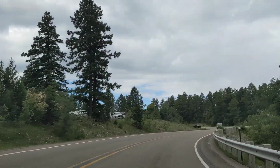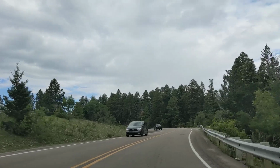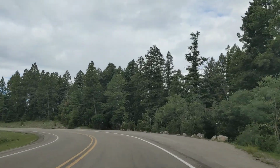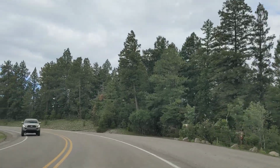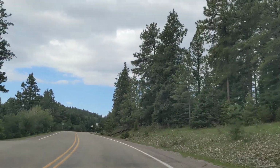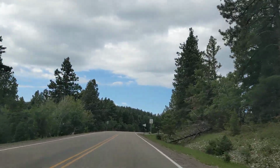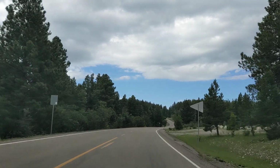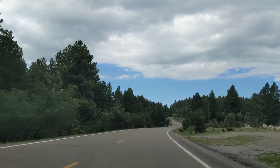But this is the road that I went on to find that campground that I could not find the other day, and it's down here on the left. I'll give you the name. It's called Carr. I want to say Carr Canyon or Carr Campground. It's up here on the left.